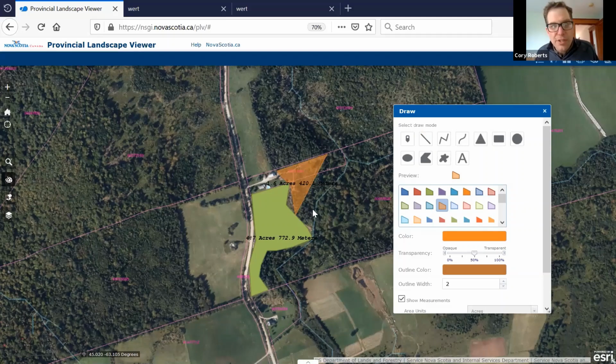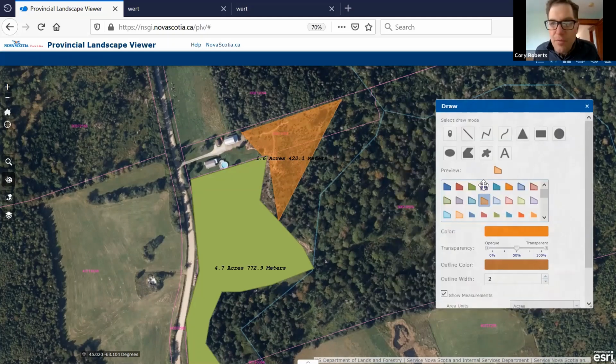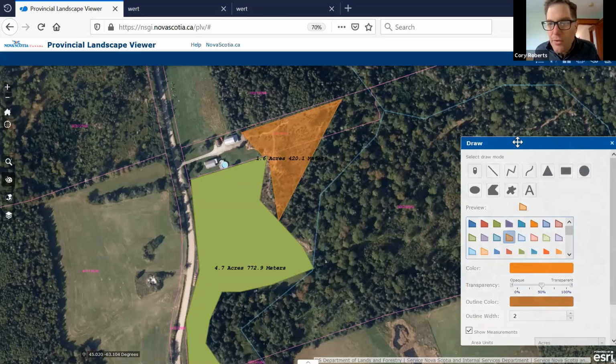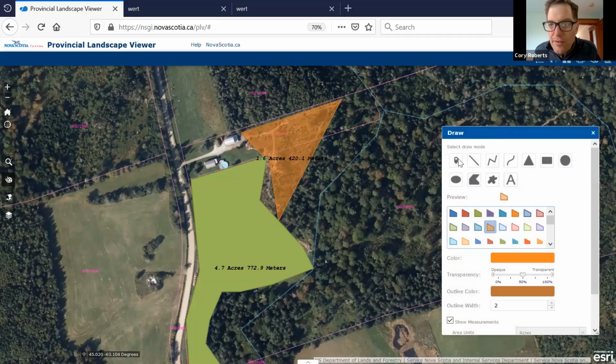And I didn't do a particularly good job there either, but missed a little corner, but oh, there we go. It's 1.6 acres of Christmas trees in there. And we could do the same thing for the forested area, but I see that our time is running out here, so I'm not going to do that for the time being.